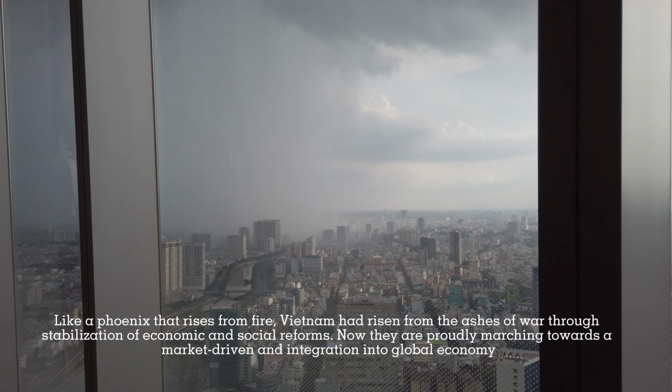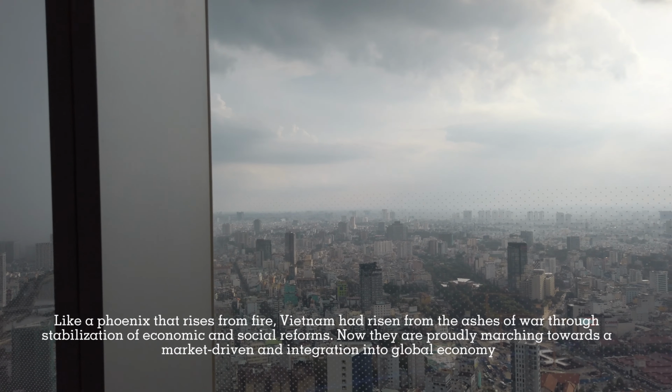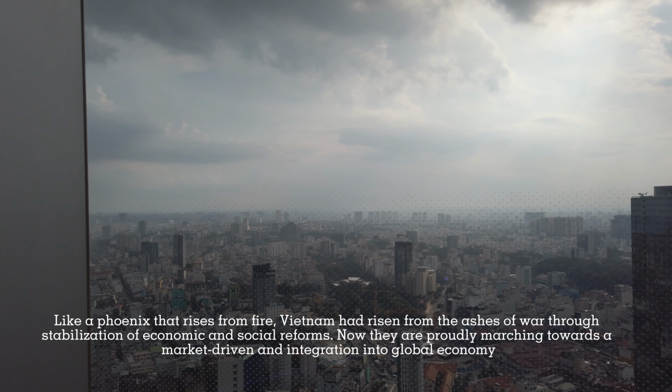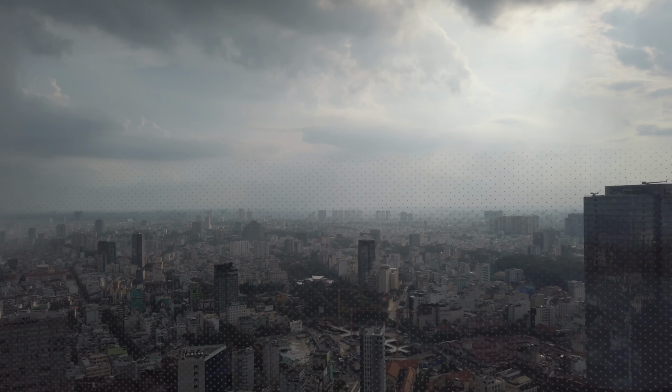Like a phoenix that rises from fire, Vietnam has risen from the ashes of war through stabilization of economic and social reforms. Now they are proudly marching towards a market-driven economy and integration into the global economy.